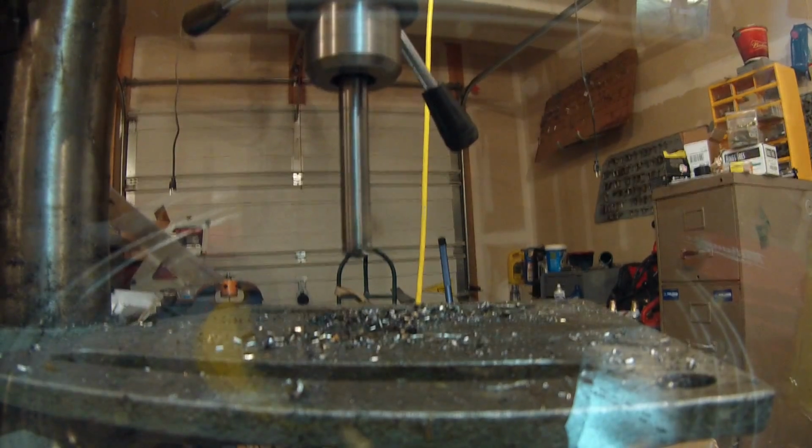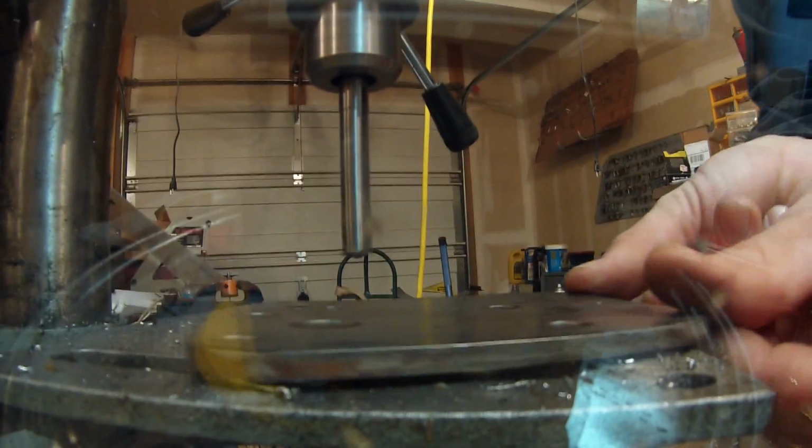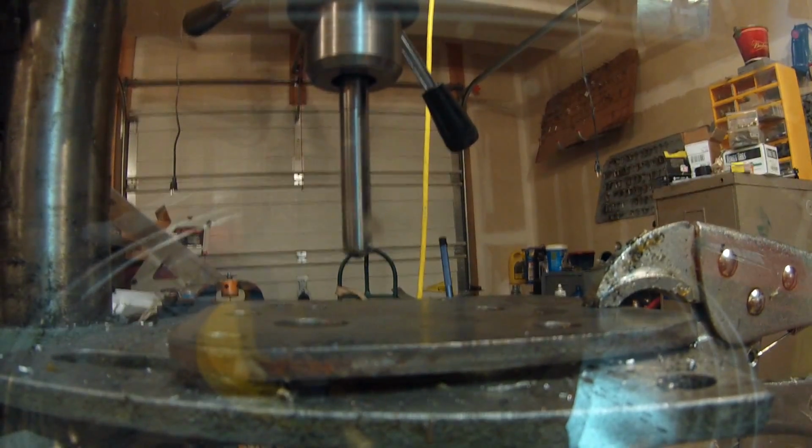Go ahead and grab some hard plate here. This is guaranteed at least 60 on the hard scale. Clamp this down.